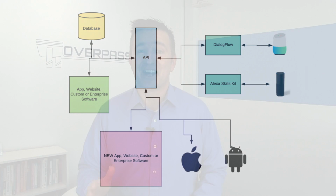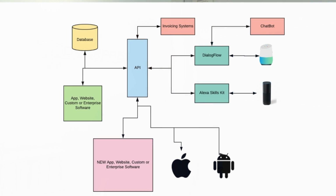We have done this a lot actually at Overpass. We've gone through and reverse engineered systems and created APIs that will go through and feed off of everything else. And just using voice control, using mobile applications, using progressive web apps, that's thinking small because we don't know what's going to come up along in the future. You could do things like set up chatbots on your website, you can set up invoicing systems, you have things sending off push notifications. Here's some examples of the applications that we've done for some clients.